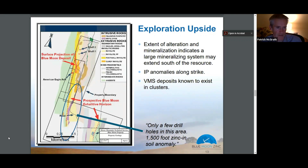That's what I liked about this project, that they almost brought it to a production point. They were ready to do a sizable investment with a shaft. And the next step after that would be further defining the asset and getting it ready for production.